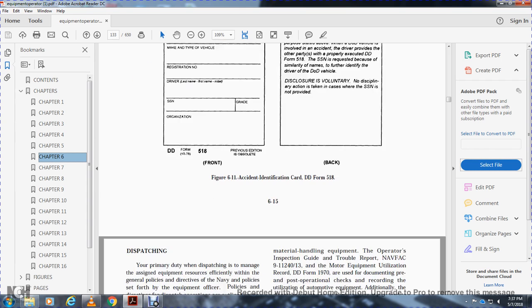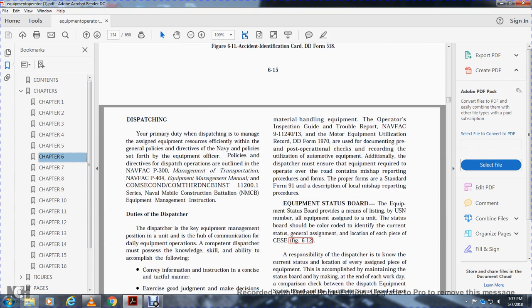Accident identification card. Your primary duty as dispatcher is the assignment of equipment efficiently within the general policy directive of the Navy. The policy set forth by the equipment officer follows the policy directive of the dispatch operations outlined in NAVFAC P-301, Management of Transportation, NAVFAC P-404, Engine Equipment Management Manual, COMSECOND and COMTHIRD NCB instruction 11201, and the Naval Construction Battalion equipment management instruction.